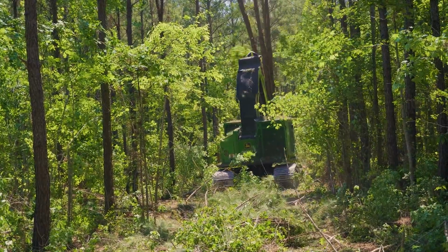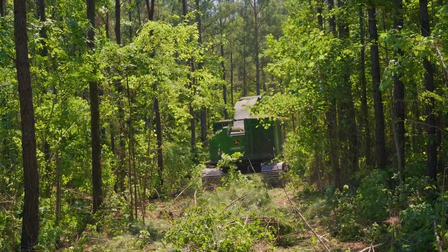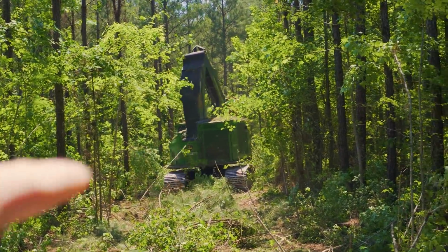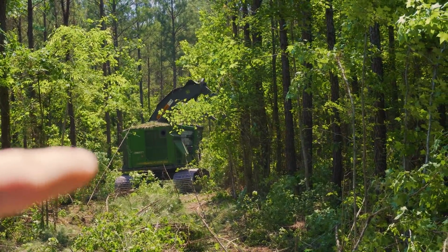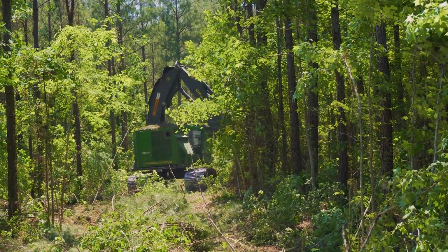See, he could cut a couple more trees in that, but he's gonna go on ahead and lay it down because he's at the end of that pile. And now what he's gonna do is try and cut enough coming back this way, which I don't think he will. He'll probably still have to lay another head full down there in that pile he just laid in.